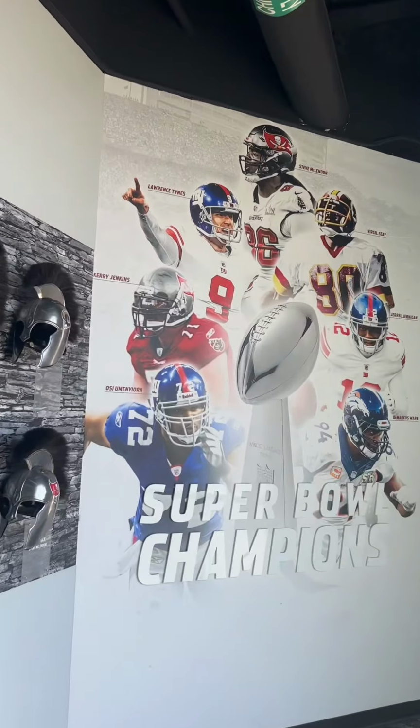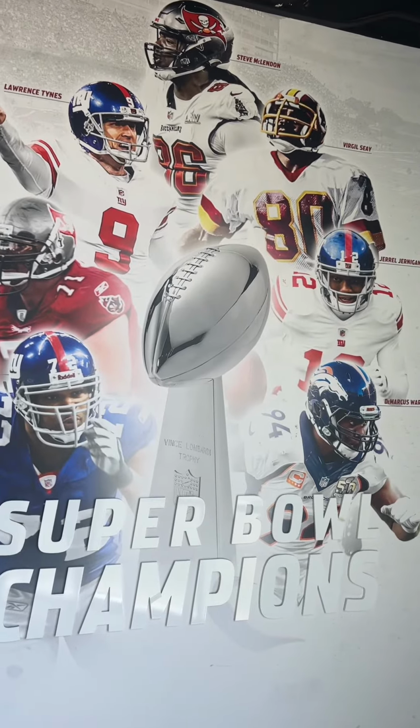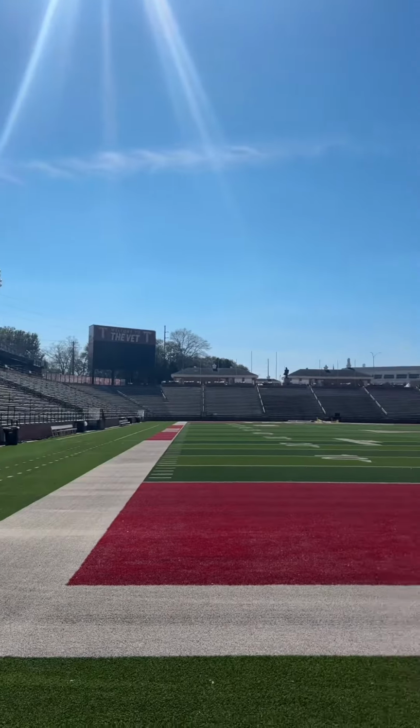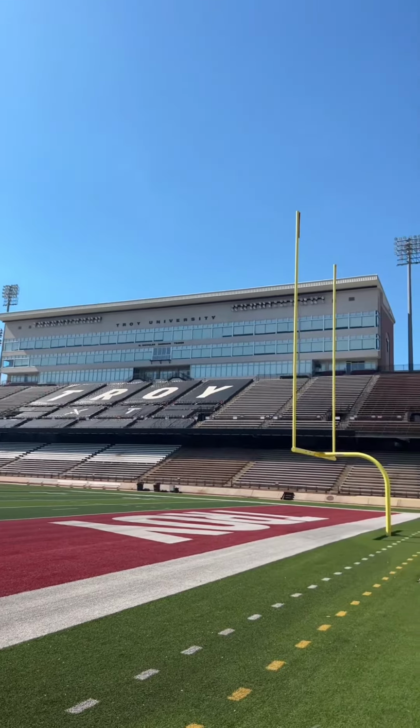Gotta highlight some players too. OC and DeMarcus Ware, not a bad pair of DEs that have come out of your school. Think it's about time to hit the field from here? Let's hit the field. Not too bad of a shot, but the best view we're gonna get is from the other side of the field.